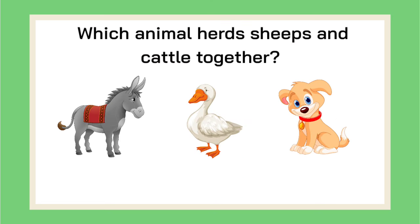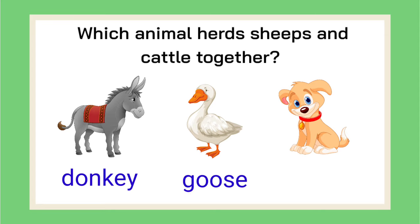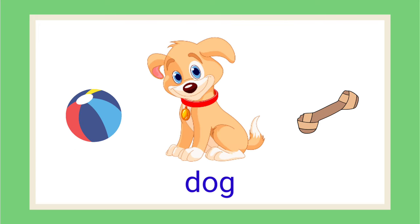Which animal herds sheep and cattle together? Is it a donkey, goose, or dog? Dog. Dogs are herders.